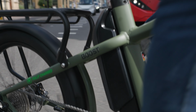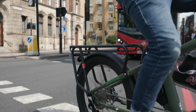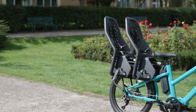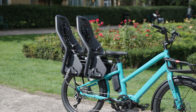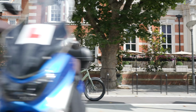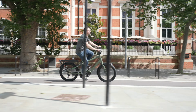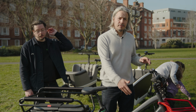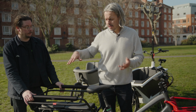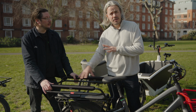So if you look at their accessory range, there's a surfboard holder, there's all sorts. There's loads of different ways of configuring this. And maybe once your kids are all grown up, you could take all that off and it just be a nice leisure bike. And the idea of it is literally built for life, and you can adapt it. And even if you've got a 3-year-old Benno Boost, in 5 years time you can still fit all of the new accessories that come out.